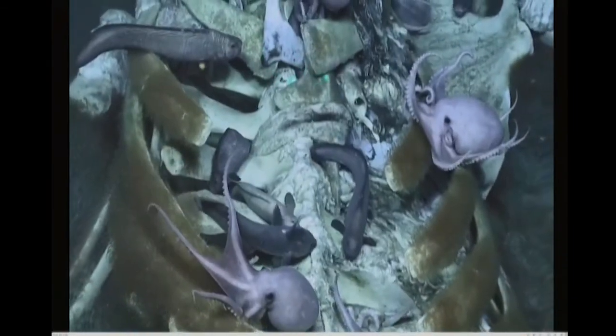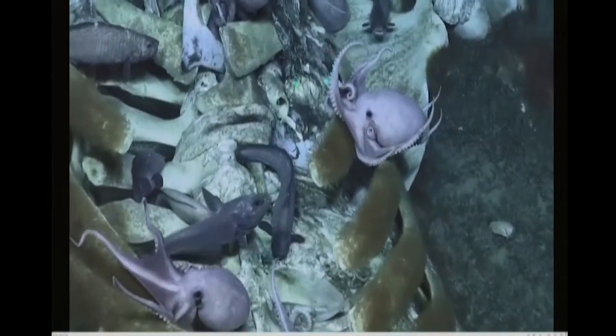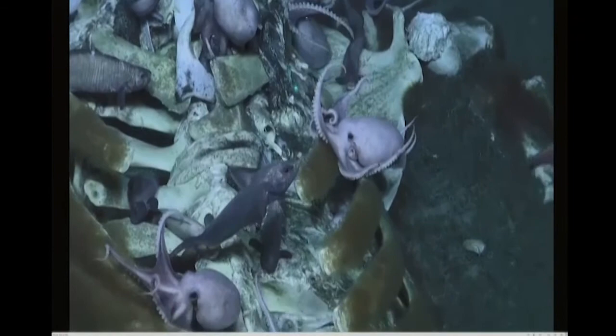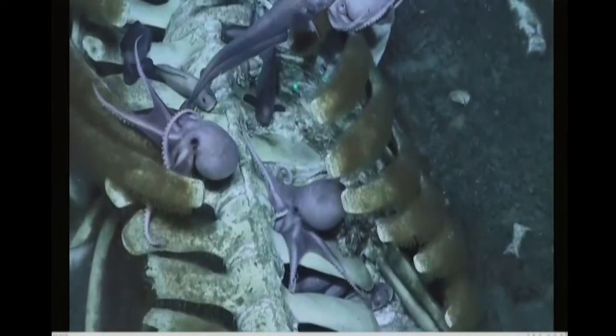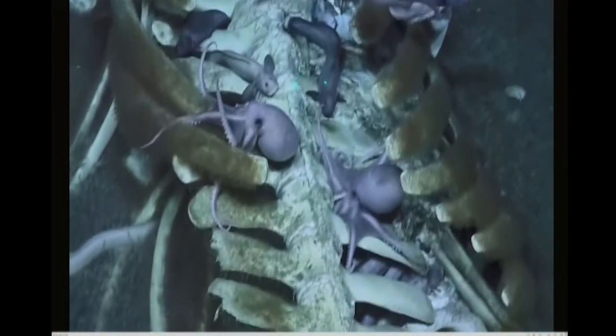Here in Monterey Bay, MBARI's done that. In other places in the world, they've done that. And then they study that ecological succession over time, on how it decays and the different types of animals that come in. But it's very rare to find not just a whale fall, but a relatively fresh one, and that's natural. And so this is a great opportunity for research.